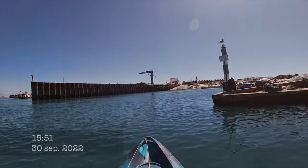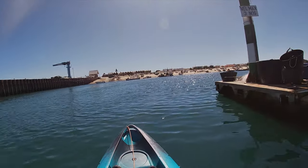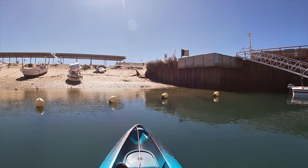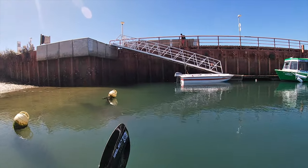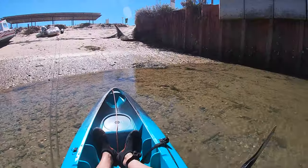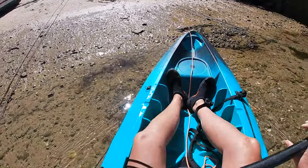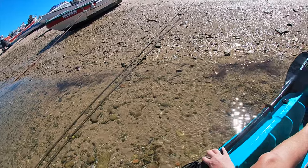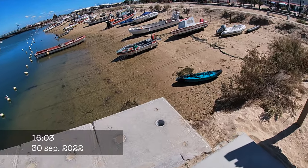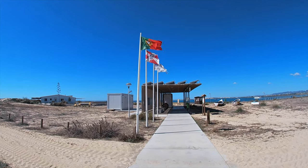What a cute place. I don't have proper shoes, so I can't stay for long. Ooh, fish! Culatra is a very idyllic place, but the airplanes kind of ruin it. It's right next to Faro Airport.